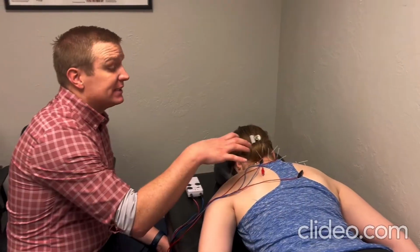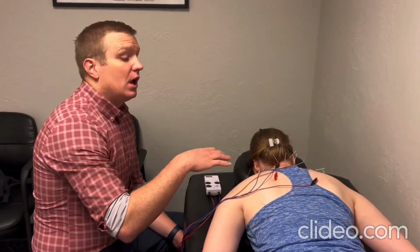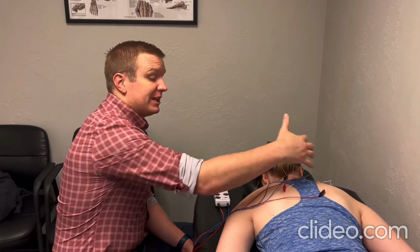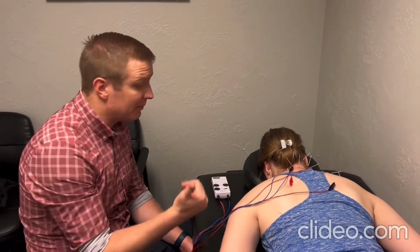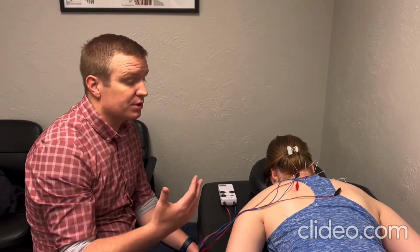Okay, so now we've got it set up here. We've got these electrodes running, and we do it separately. We're targeting different muscle groups, but essentially we just sit here. Now we let this go for about 10 minutes, and that's a typical dry needling session. Then we'll take them out, and she's going to go about her day. She's going to do some exercises with us, those kinds of things.